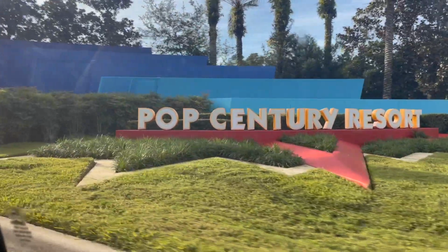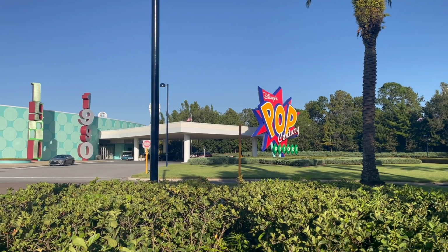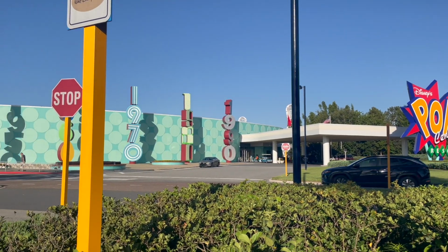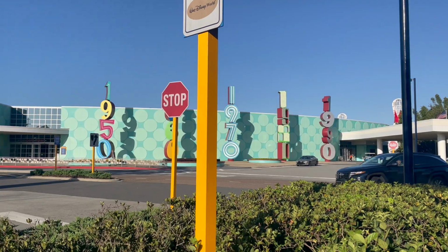Pop Century is a very popular and fun value resort that celebrates pop culture throughout the decades. Come along with me for a full tour of what all this value resort has to offer.